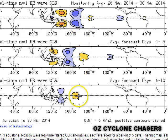Now, in the next 5 days, that area will start to progress westwards. So it'll lie between the Solomon Islands and the far northern tip of the Queensland coastline. But overall will lie somewhere in the Solomon Sea between PNG and the Solomons.